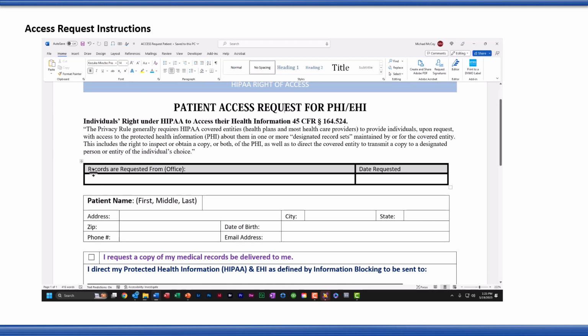But we do need to have, one, the records requested from office, and you should also put on the date that these are requested. An access form has a deadline. HIPAA states that within 30 days, the records must be delivered when a patient requests an access to their medical records.